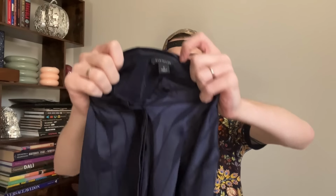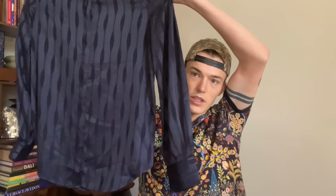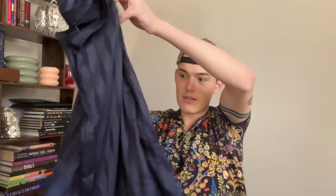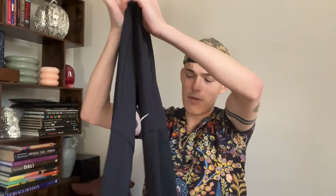I don't know. We have an Ann Taylor. I'm sure this one will be considered too fall, but it's really, really cute. And it's a lightweight blouse. It's also really, really nice. So we'll see. We have a Torrid. Really nice, just kind of like tunic length, tank, basic. We have some leggings that are Nike. I don't even remember these. I guess they're taking athletics, so I'll keep them in here.